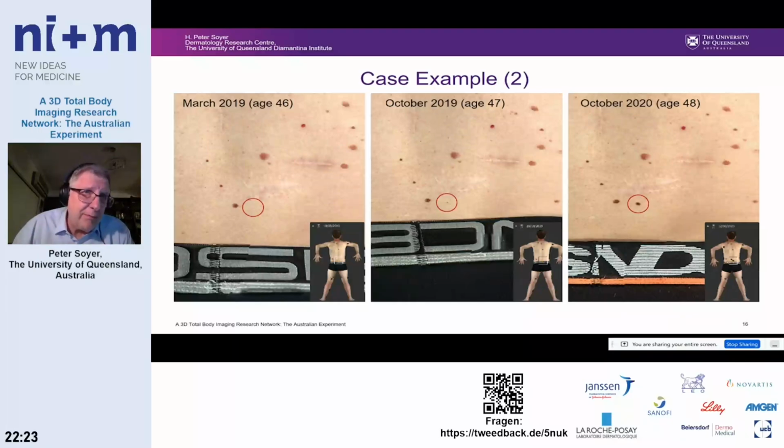In 47, and you probably will not even see it in this red. It's a tiny, it's a tiny dot here. You see it, it's really tiny. And then basically 1 year later, it's a lesion with about 4 millimeter.